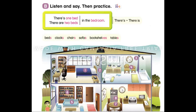3. There's one clock in the bathroom. 4. There are two chairs in the bathroom. 5. There's one sofa in the living room. 6. There are two bookshelves in the living room. 7. There's one table in the kitchen. 8. There are four chairs in the kitchen.